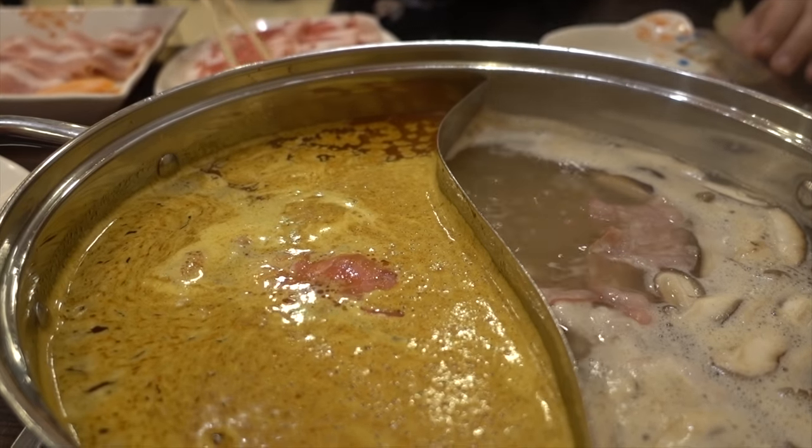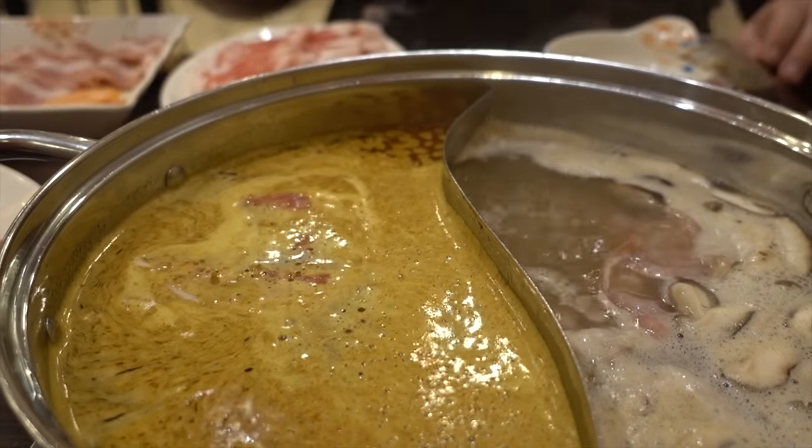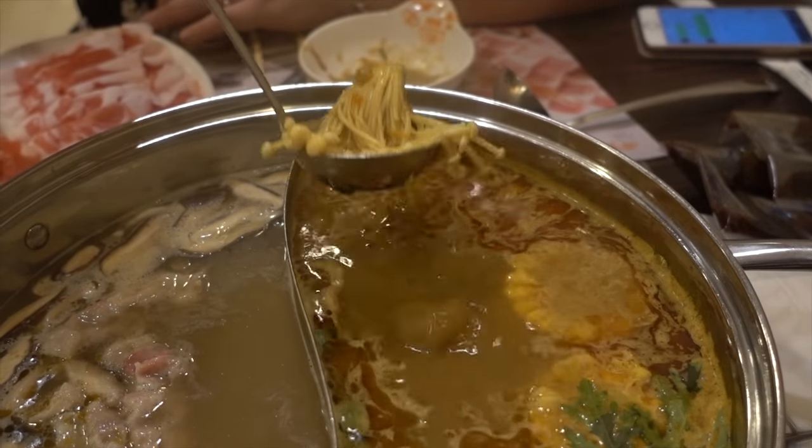Oh, they give you so much. You have so much meat here, Callum. Let's get some of those vegetables out. There's a massive thing of mushroom, Callum. What should we do with this? I'm going to put it in my thing and then I'll split it, because I just put a whole chunk in there.